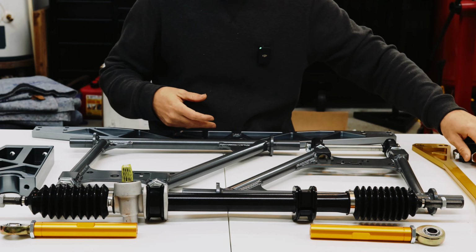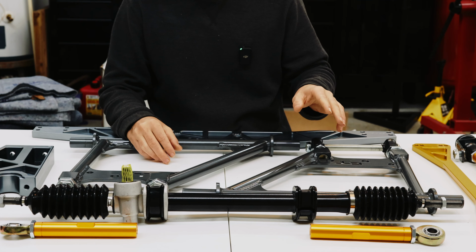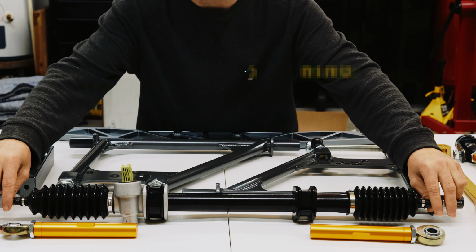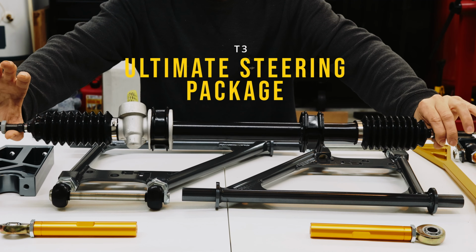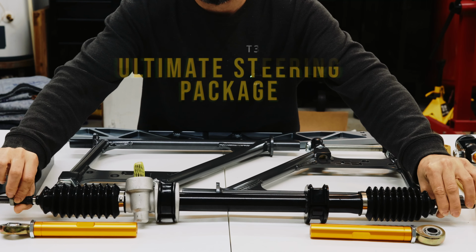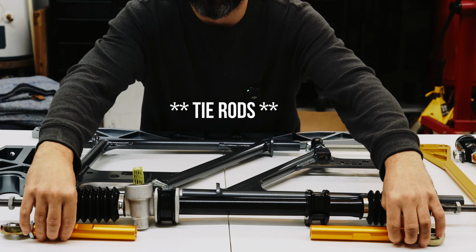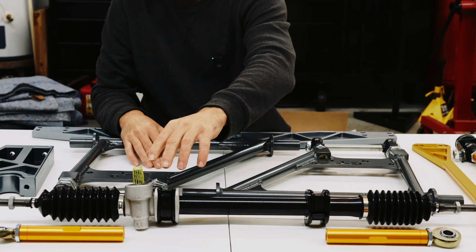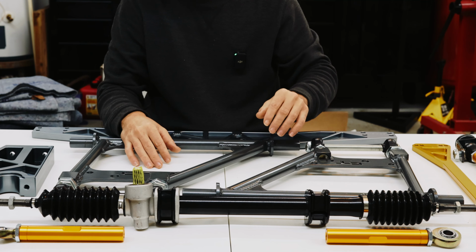And then also in the front, to go across the front cross member, we're gonna take a 50-year upgrade and go to Techno Toy Tuning's steering rack. To go along with that are also the tension rods that come with it. This is from their website. This is the ultimate steering package.